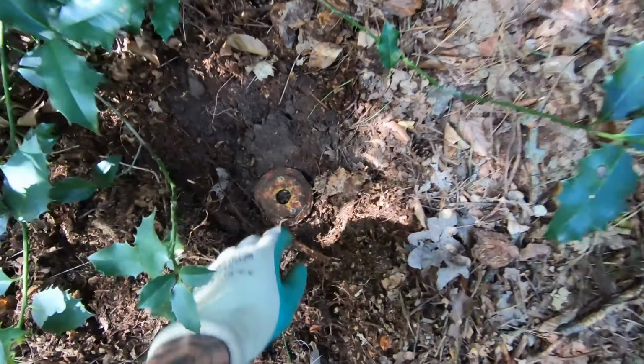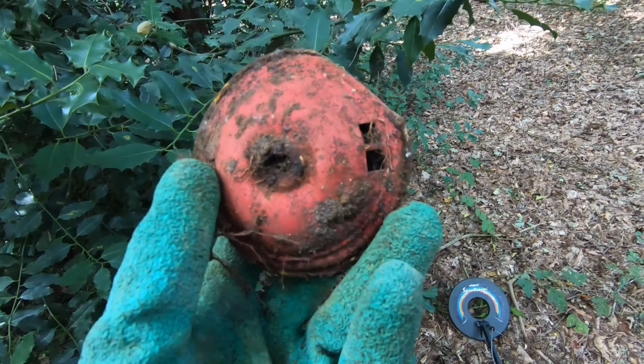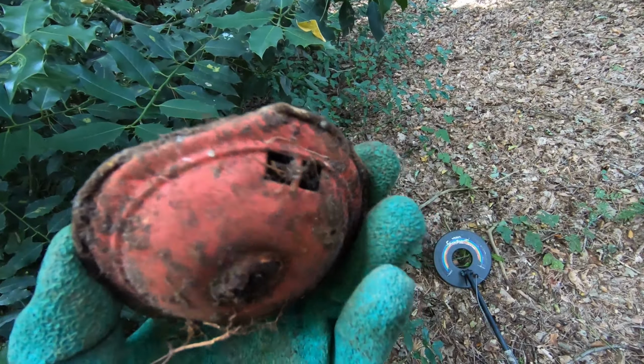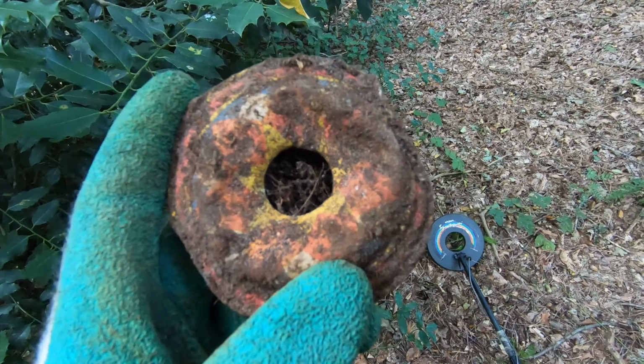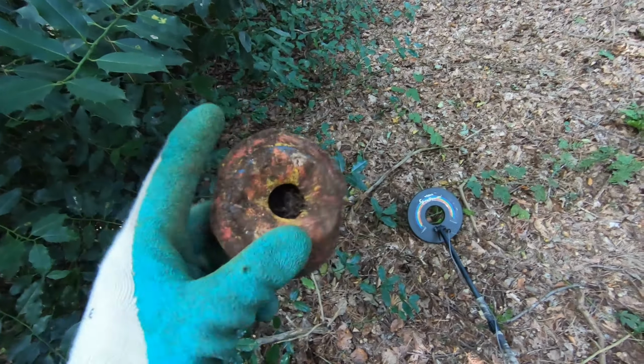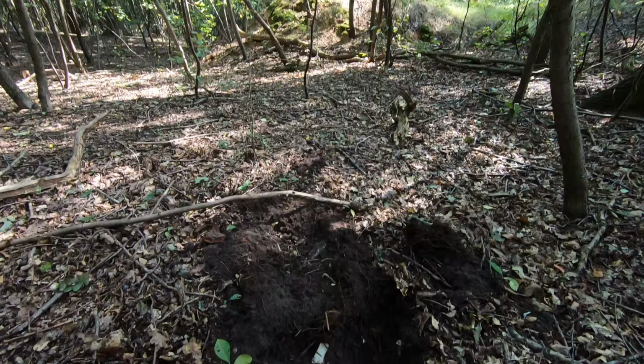Here I found a really cool little 50s toy. I think it's a spinner. See, made out of tin. It's pretty cool with the paint still on. I'm gonna take this. It's always nice to have them. It's junk for others, but for me it's pretty cool. It's a piece of history, so I like it.